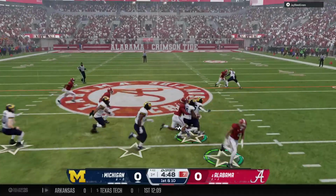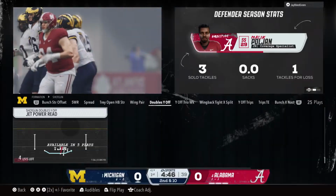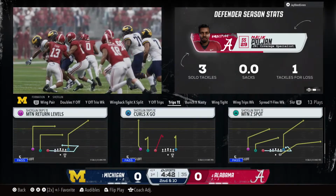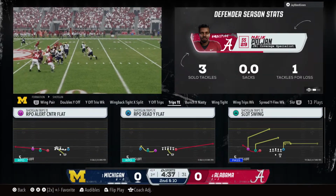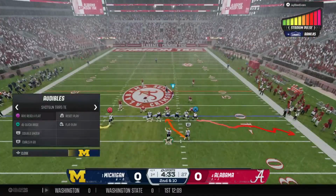From the shotgun, handoff inside. Running route. Stop right at the line of scrimmage. I like the idea of mixing it up from time to time because he can't be too predictable. But the execution was a little bit off on this one. Going to have to go back to the drawing board. Offense set for the 6th play in this drive.